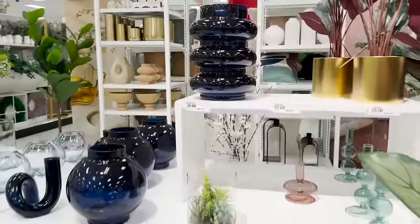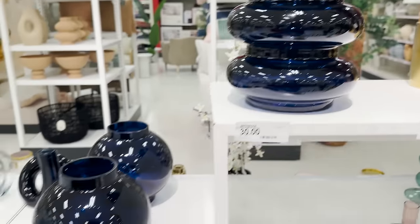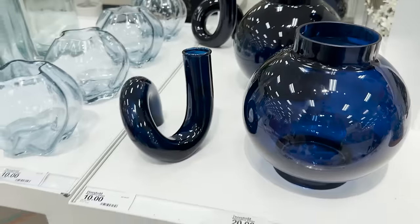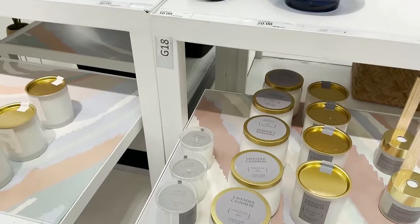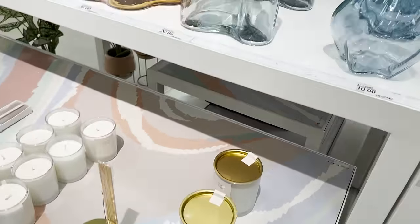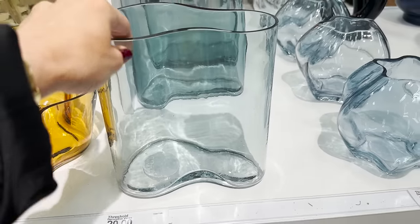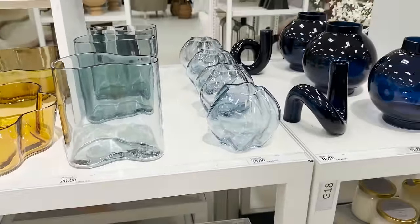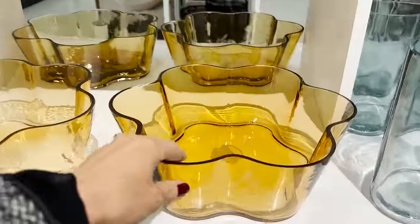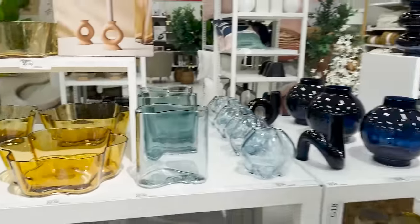Wow, I love that. It's gorgeous. Look at all the pretty glassware. We've got candles to start smelling. Lavender cashmere, amber sunrise. You guys know I love this kind of smoked glass. The blue is quite pretty, don't you think? This is really pretty, but I also really like the smoked brown as well. Gosh, that's gorgeous. All right, what's the verdict?